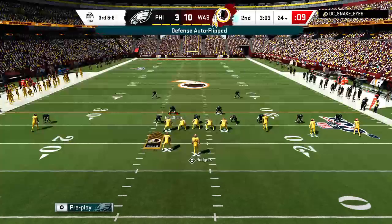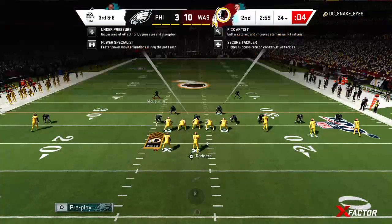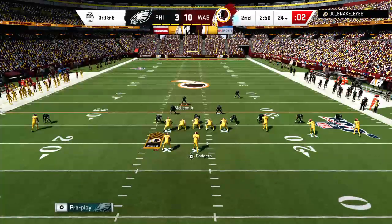Green 18. Mike, watch the run, watch the run. Go to 50. Hey, you block over here.